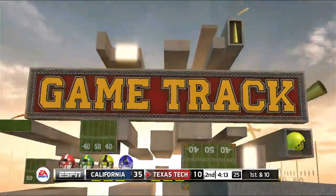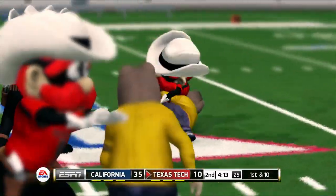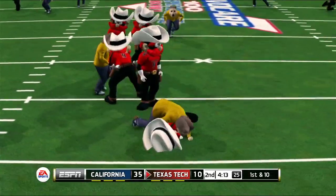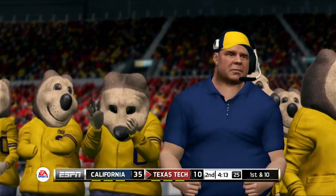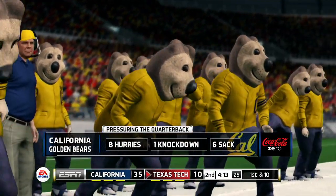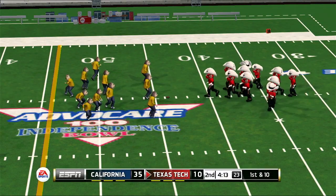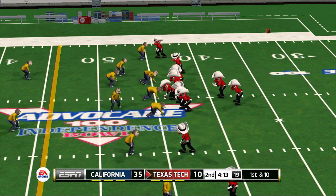For Cal, they're having success rushing the passer tonight. This aggressive defense has enjoyed multiple sacks tonight. All the good plays from this defense have helped them into the lead. Their last drive broke down and they punted. What do they have in store this time out? This offense needs to start playing some emotional football.